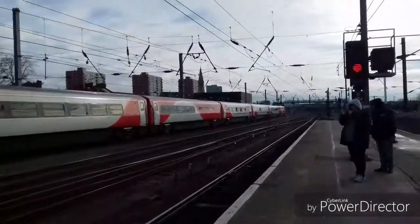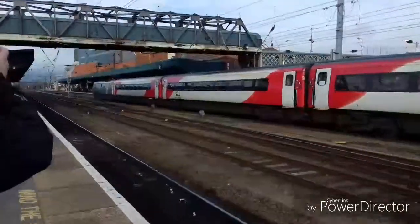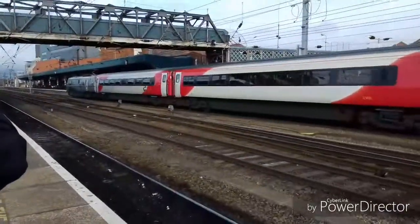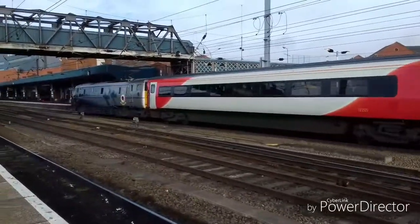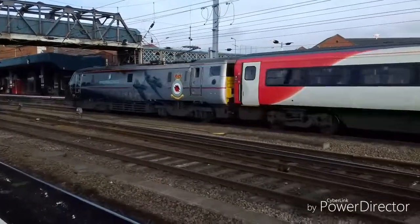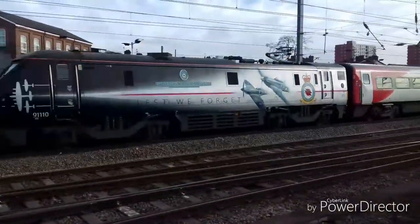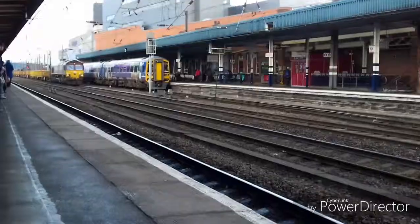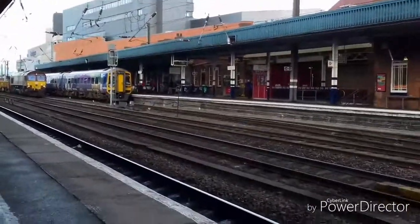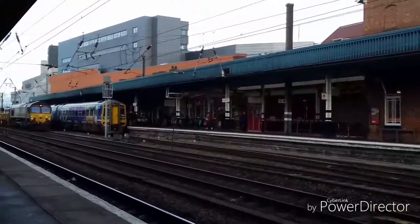With matching 91110 Battle of Britain to London King's Cross. This is 6Z01 from Temple Hirst Junction to Doncaster Down Decoy.